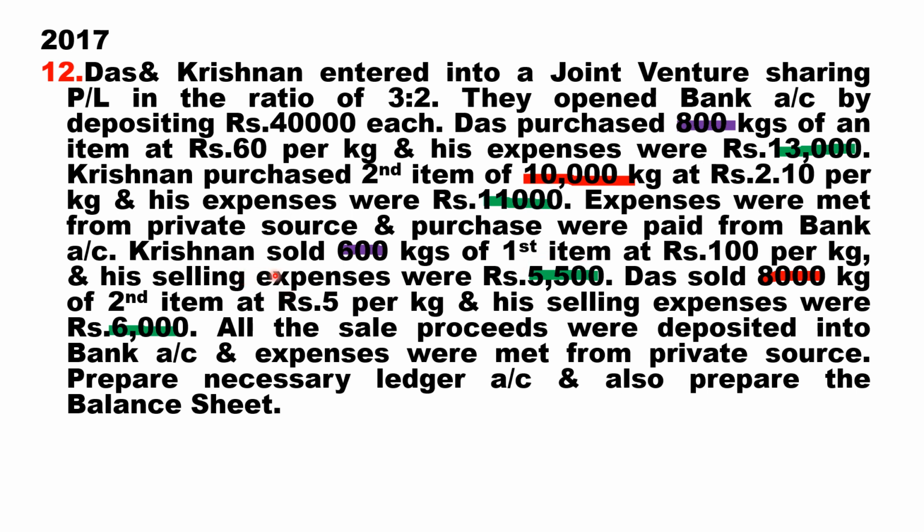Next, Krishnan sold 600 kgs of first item at 100 rupees per kg. So 600 into 100, you get 60,000. So 60,000 will be recorded in joint venture account and joint bank account, and his selling expenses were 5,500. So 5,500 expenses are to be recorded in joint venture account and co-venture account. Das sold 8,000 kgs of second item at 5 rupees per kg.